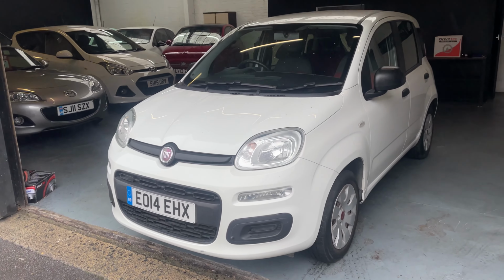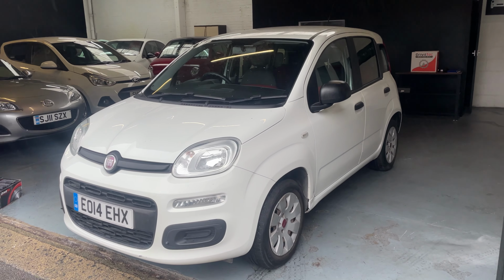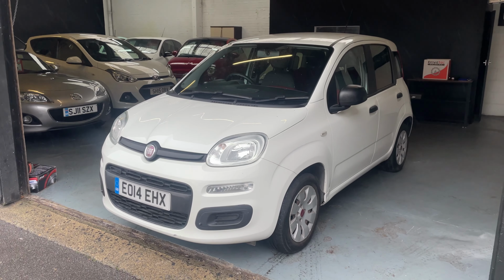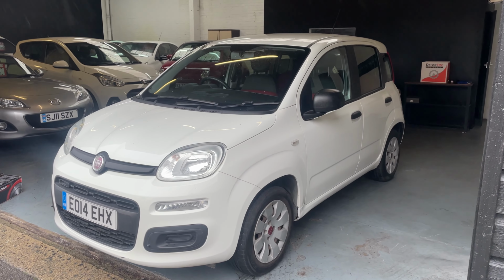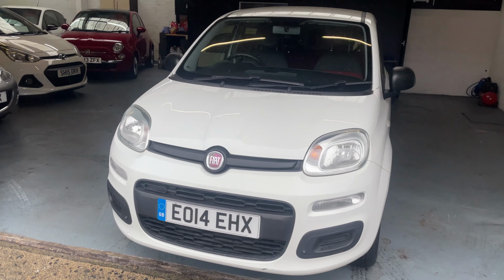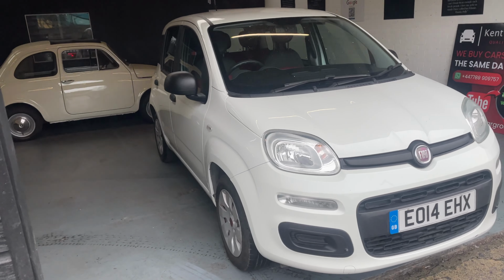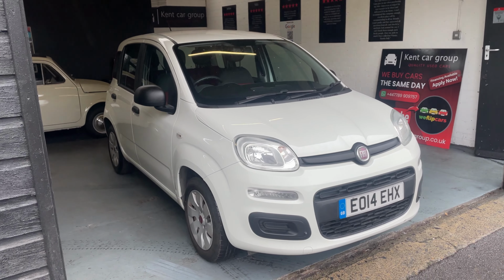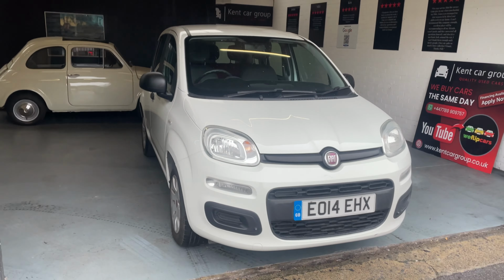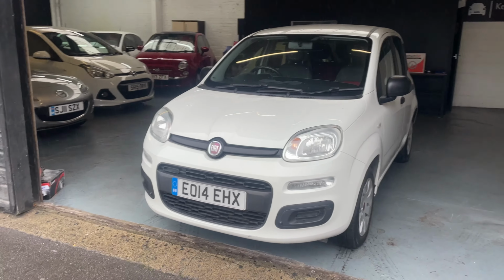If you've watched the channel before, you will know that we love a Fiat, primarily Fiat 500s. We do sell loads of Fiat 500s, but we're trying something a little bit different. Fiat Panda, probably a different audience. It won't appeal to the younger generation, but there will be someone out there for this car. 1.2 petrol, same engine as the Fiat 500, so really cheap to run, cheap to insure, £35 tax, nice clean little car. It's in the right colour.